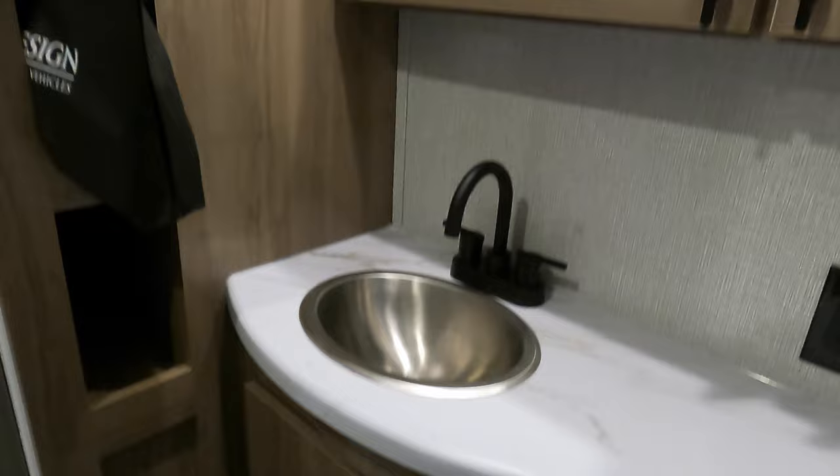Lots of storage in the bathroom as well. You got your sink there, medicine cabinet. Deep storage all the way to the back. Plenty of headroom in that shower. There's your pocket door for the bathroom. Here's your pocket door for the bedroom.